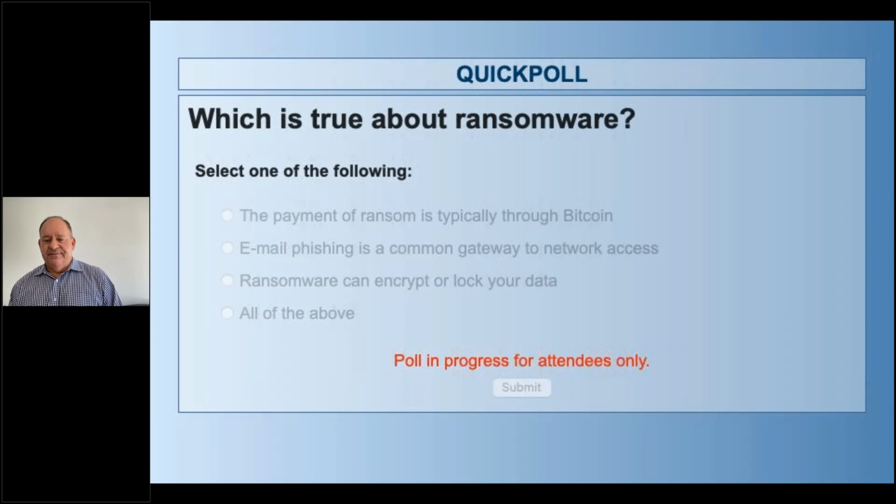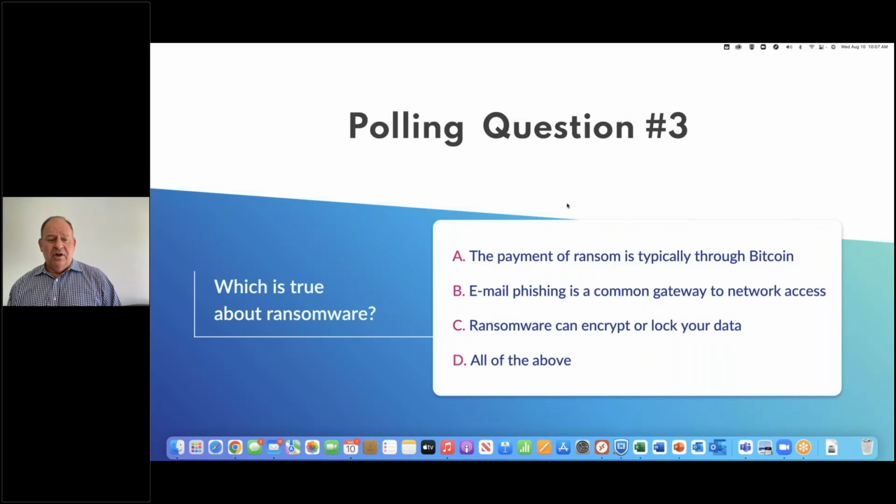Bitcoin, phishing. A lot of the companies that were on the breach portal, not the wall of shame. It's not shameful. A lot of them had ransomware and were hit by ransomware, they lost access to their computers and the protected health information, and they had to self-report.